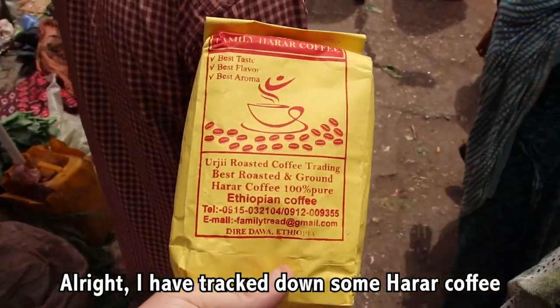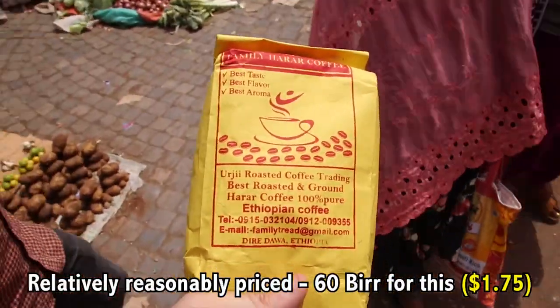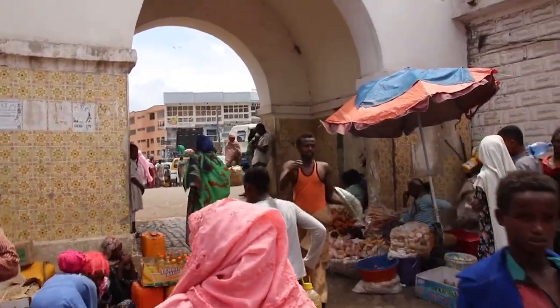Alright, I have tracked down some Harar coffee. Relatively reasonably priced, 60 birr for this. Pretty cheap. There's the southwestern city gate. I'm going to get on a tuk-tuk now and get back to the hotel.